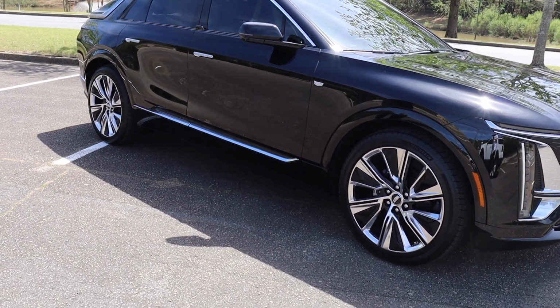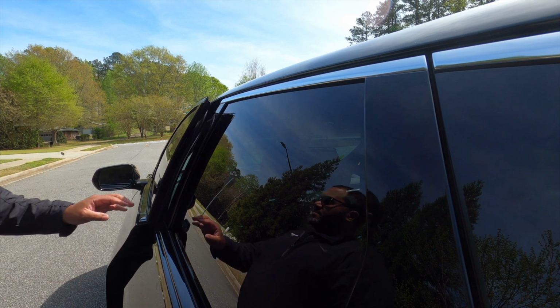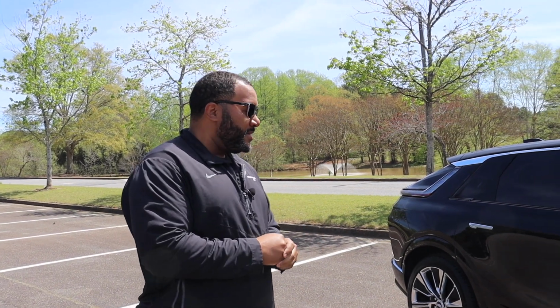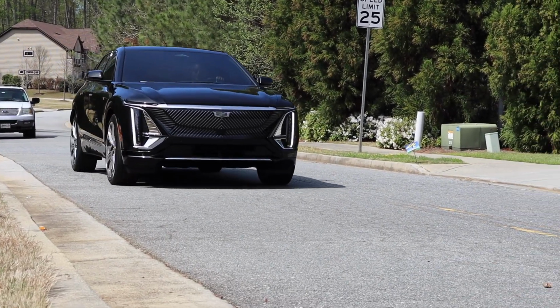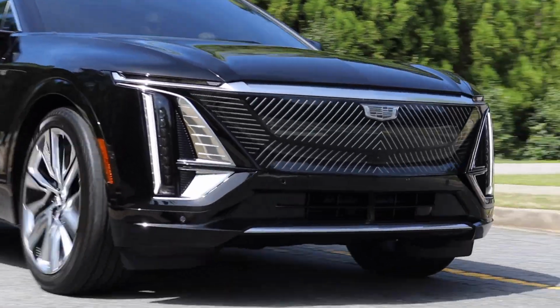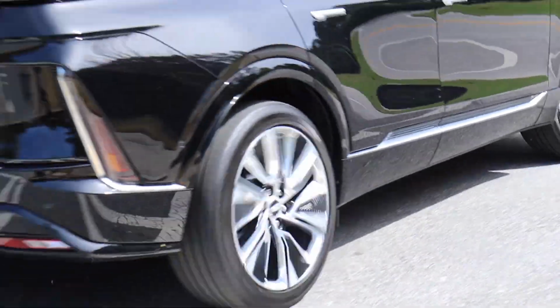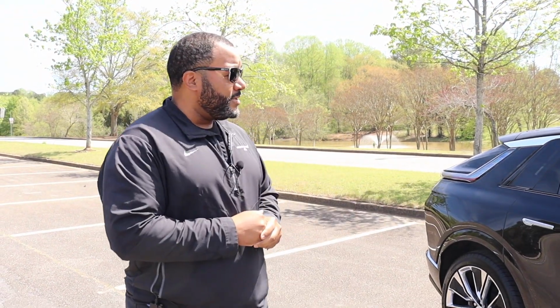This one has roughly around 340 horsepower, 325 foot-pounds of torque. It comes in with a set of 22-inch Michelin wheels. You can get 20s with these, of course, if you want the longer mile range out of it, but these have the 22s. Very good looking car. This is a rear drive only car. I think the all wheel drives come out for next year's model, so this is rear drive only.